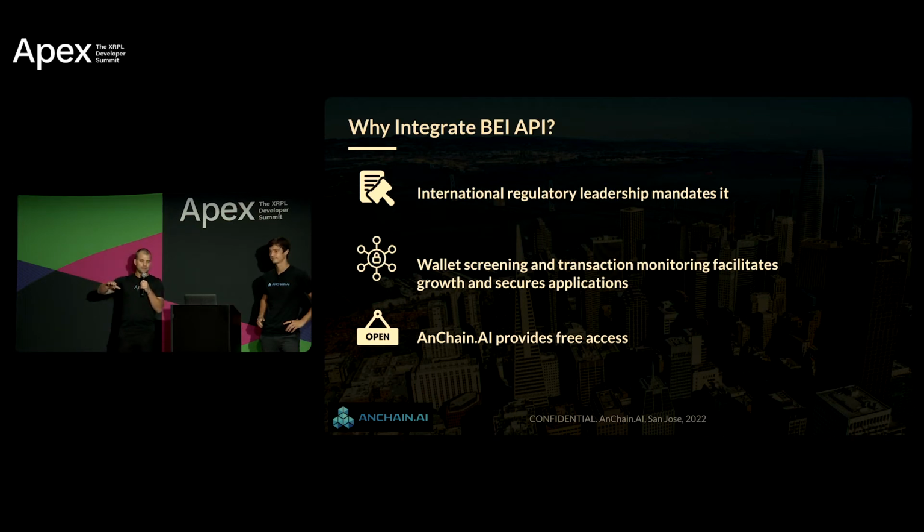So why BEI API? Wallet screening and transaction monitoring facilitates growth and secures applications. Beyond protecting yourself from potential regulatory action, having that type of security built into your tool helps you gain users. We're getting to that point in crypto where sketchier applications aren't considered legitimate, and if you have institutional aspirations or you want to grow your project, you're going to want to gain users, and you're going to want to have something like BEI API integrated in order to make them feel better about using your application, to put it bluntly. And it secures the application as well.